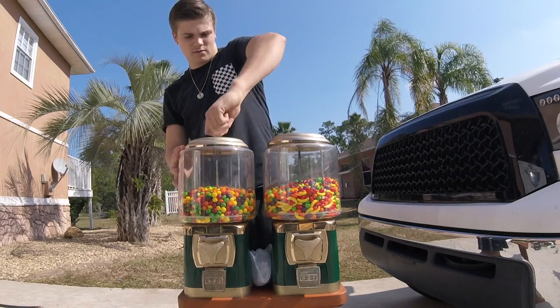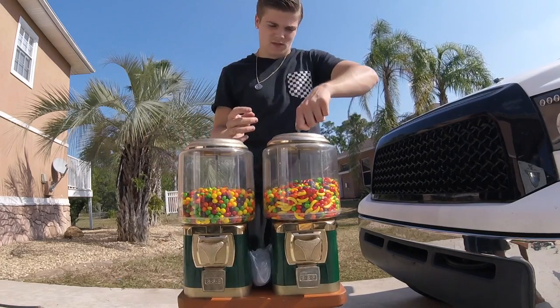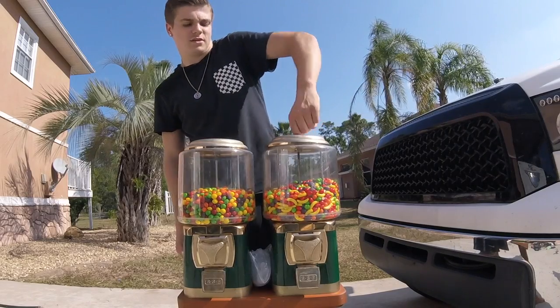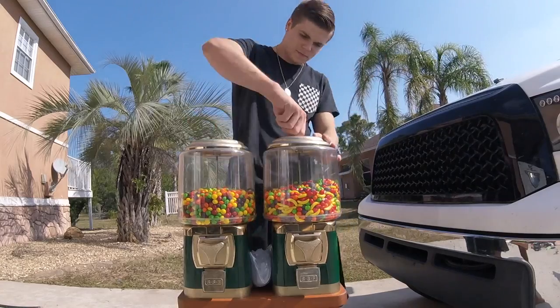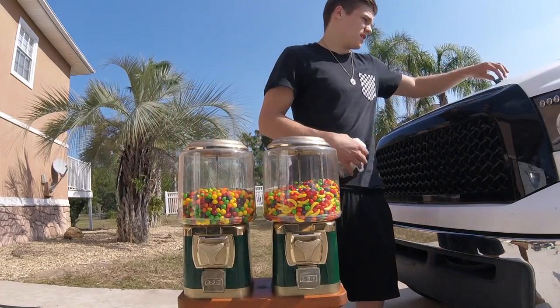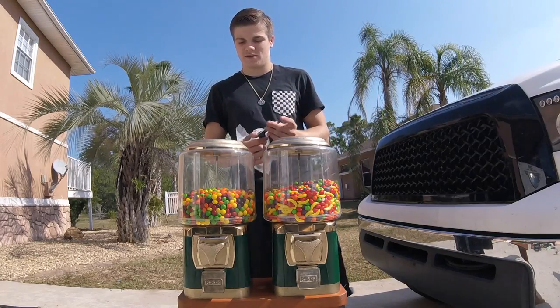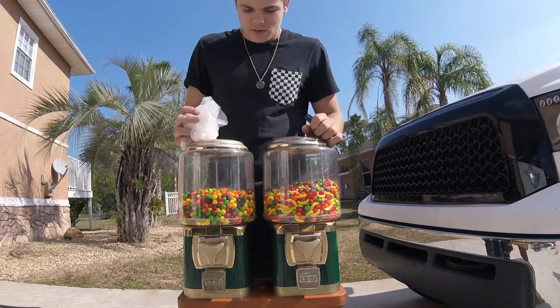Go ahead and lock it. I can't fill them all the way, but I'm not really too worried about that. Honestly, like how fast they end up selling and whatever. I'll probably check on it every month or so. And I'm probably going to be putting it at a local flea market type of thing in a store. We're going to see how they do, but these are my two candy machines.